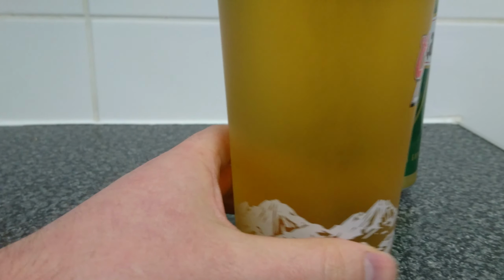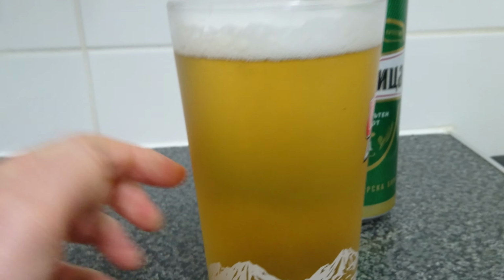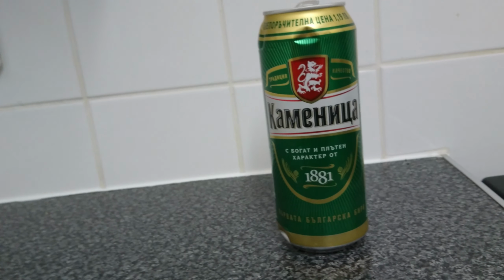Carbonation wise, you can see that it is streaming in the glass there. You can just see the bubbles vaguely moving up. Good sign. Right, let's crack on with the taste.